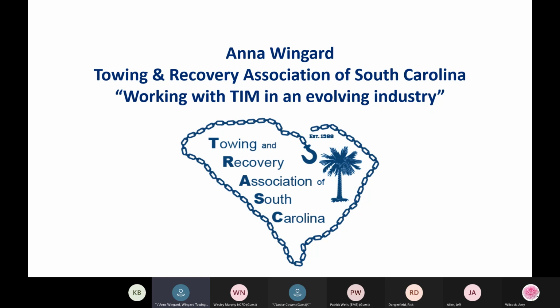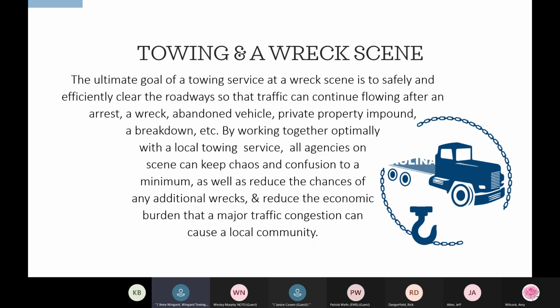But next slide, I want to just come to this opportunity with an overarching perspective of how the towing industry feels that we have a role at a wreck scene, but also for any other reason to be called out to a public roadway. So the ultimate goal of a towing service at a wreck scene is to safely and efficiently clear roadways so that traffic can continue flowing after any of these reasons: an arrest, a wreck, a breakdown of a vehicle, an abandoned vehicle, a private property impound, whatever the reason may be.